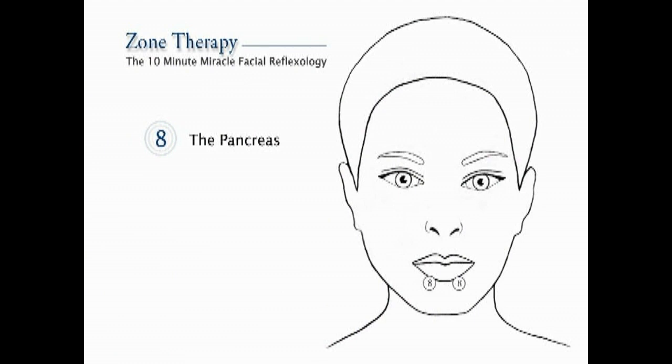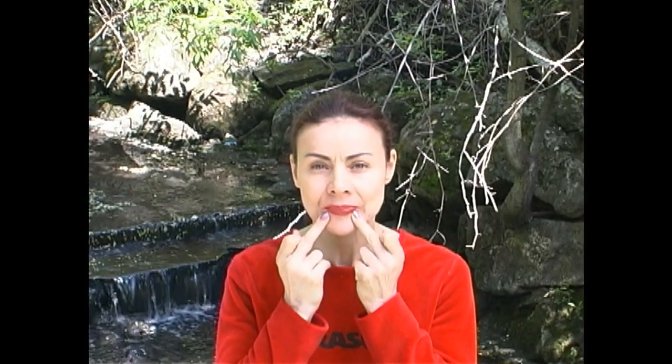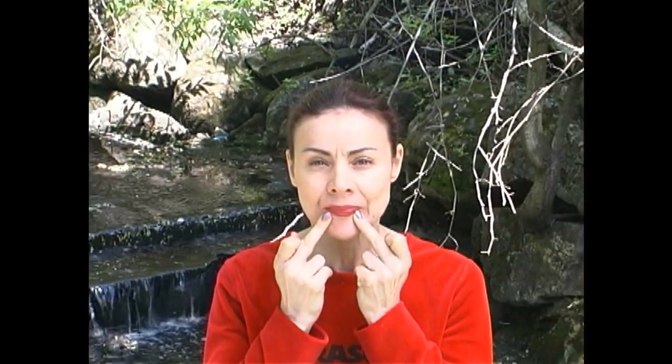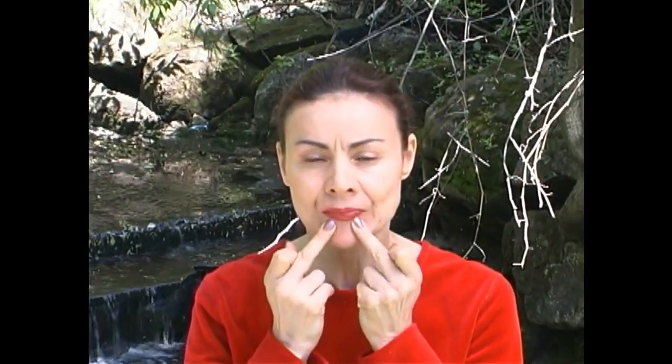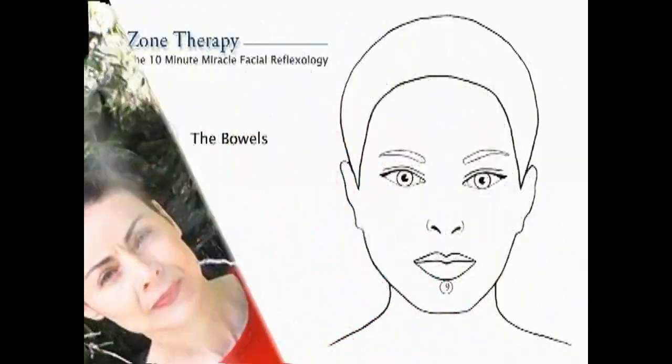Number 8, the pancreas. Starting at the extremities of the underside of the lips, work inwards with a firm rotating motion towards the center, then out again. Complete 4 times. Feel your lower gums through your lower lip. The pancreas secretes alkaline enzymes which help the digestive process. A malfunction can cause too much acidity, which is very harmful to the skin. So massaging these areas thoroughly can help to attain a beautiful skin and face.